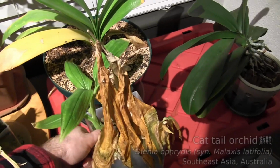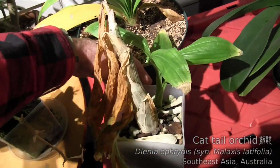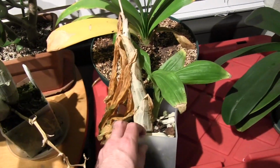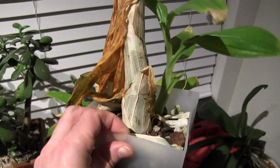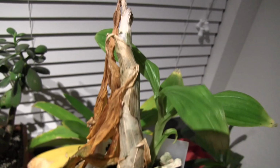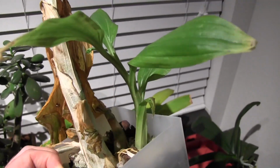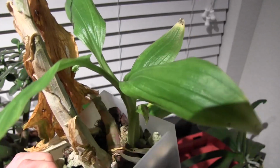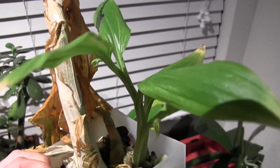This is Catania Autumn, or the cattail orchid. And cattail orchid blooms in the spring, but right now in the fall it is going dormant, and you can see all the leaves have just kind of withered and fallen to the side to reveal the bulb. And then there's a growth that started later in the season that I expect will go dormant in the next month or so as well.